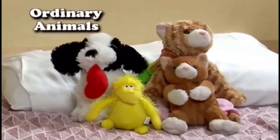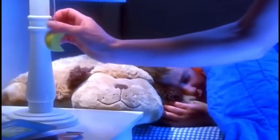This is more than just another stuffed animal. This is a pillow that your child or grandchild will use every night.